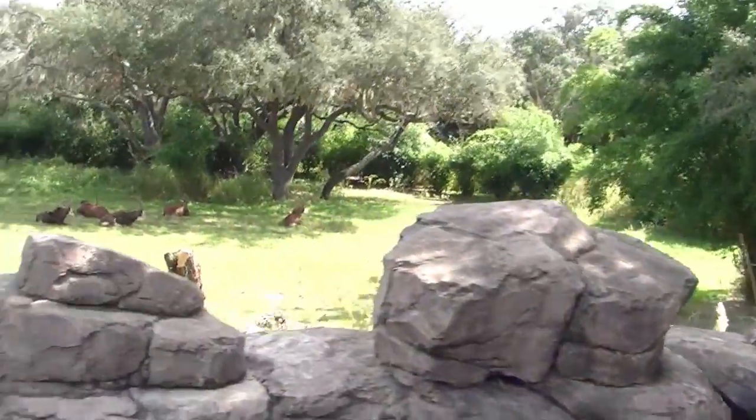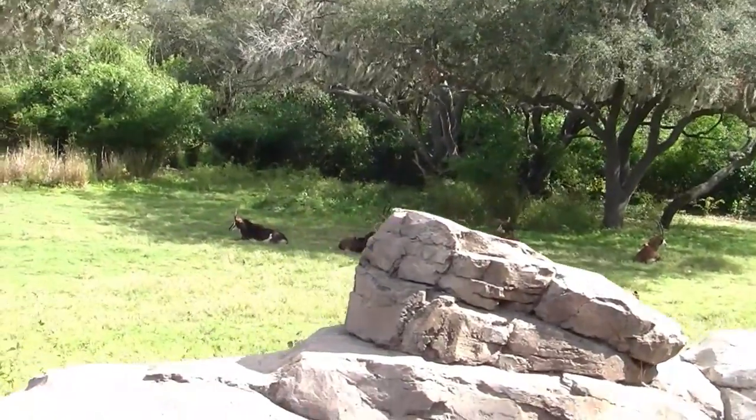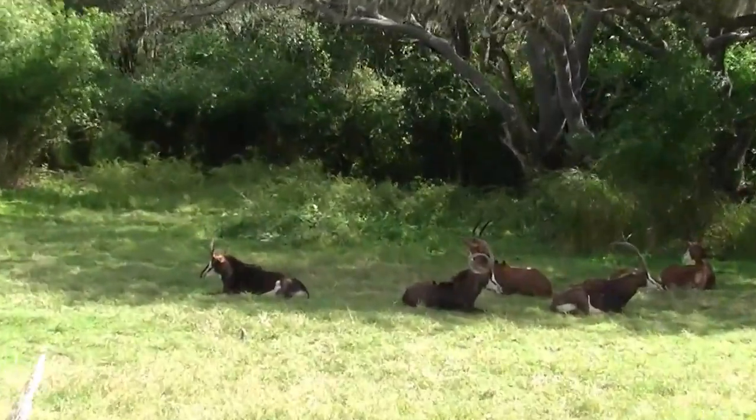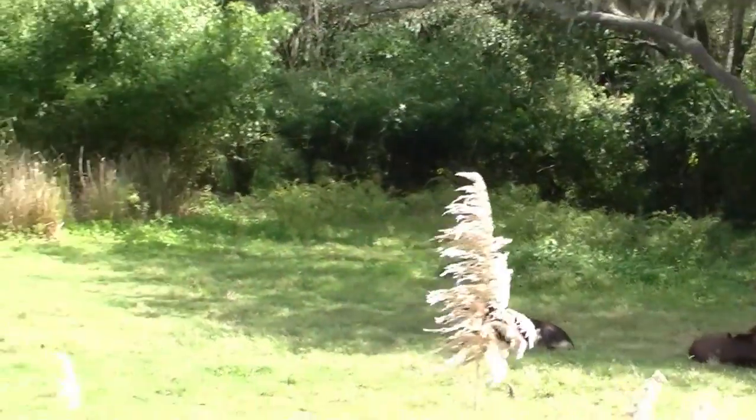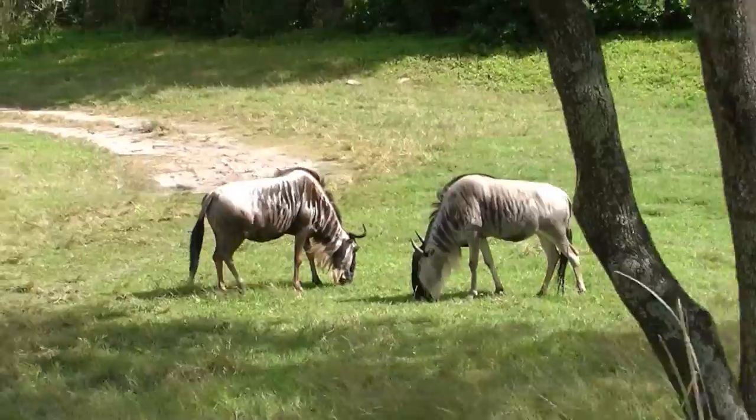Here on the right, it's only fitting that the first animal we see in the reserve is the official animal of the Harambe Wildlife Reserve, the sable antelope. Those are mostly females and calves. I don't see the male, it would be all black. Their horns will grow about 60 inches long and their coat will darken with age.